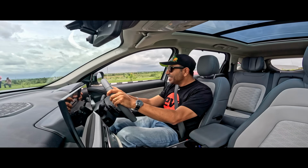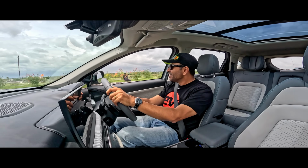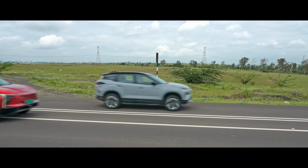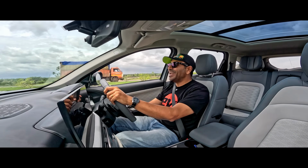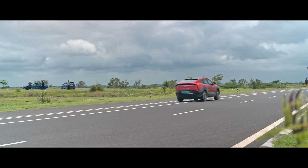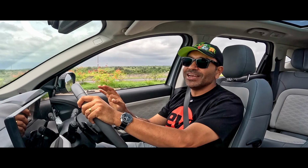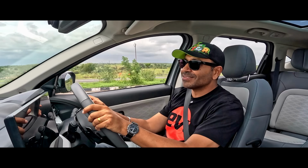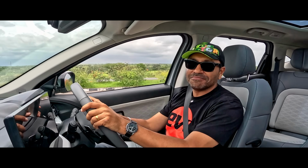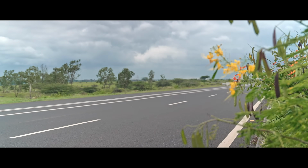And immediately the Harrier pulls a lead on the 9e. At launch itself, it just takes off and goes. At 200 meters, it's got a 2-car length gap to the 9e. The Harrier Electric is definitely faster than the 9e, clearly faster. On paper, the gap is a few tenths, but in the real world, the gap is 2 car lengths. So clearly the Tata is quicker than the Mahindra.